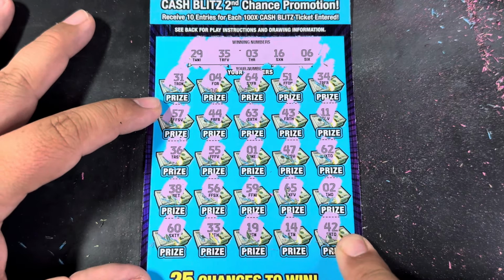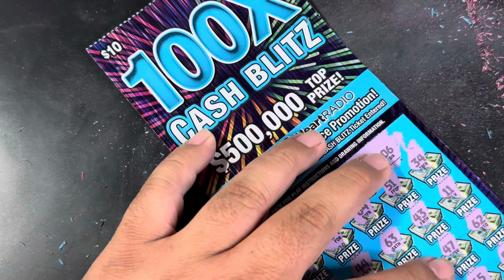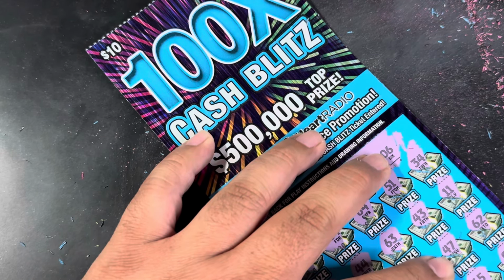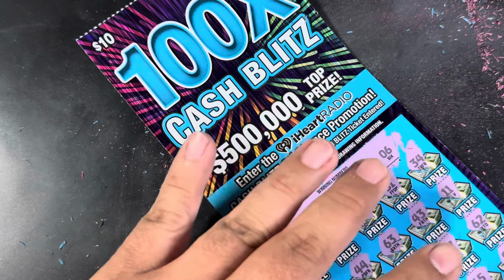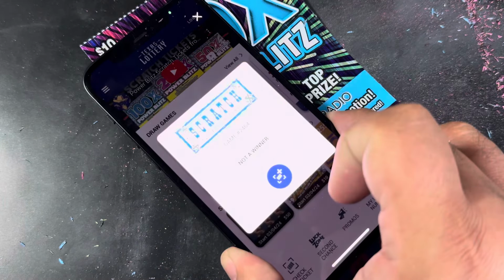Coincidentally, 42 is the last spot also, guys, but nothing that matches up here. No back-to-back, no win on ticket number 19.